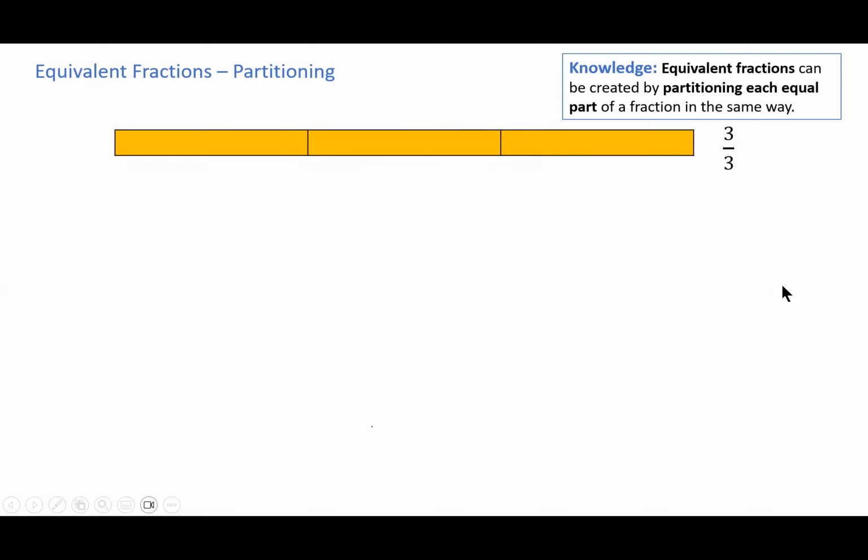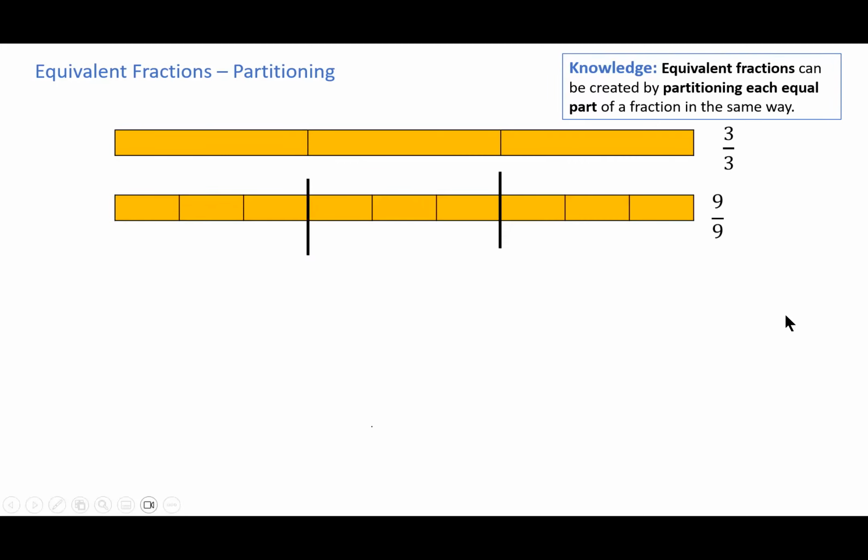So there we have a strip, and we've got 3/3, 3 out of 3 that are yellow. What I'm going to do now is partition each one of those thirds into 3 pieces. So now I've partitioned the 1/3 into 3, the 1/3 into 3, and the 1/3 into 3. I could have done it by halves by folding, but I chose to do 3 for this one. And now I always like to write the fraction, 9/9, 1 whole, for each of these.